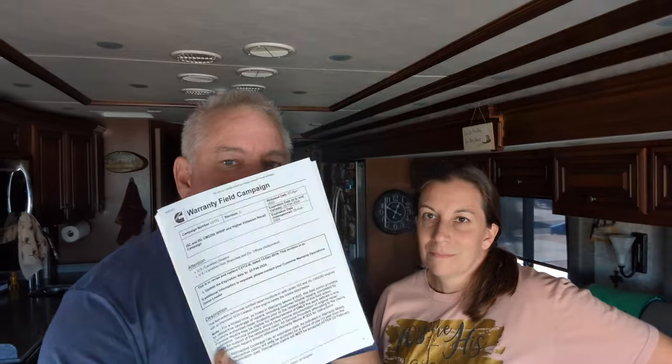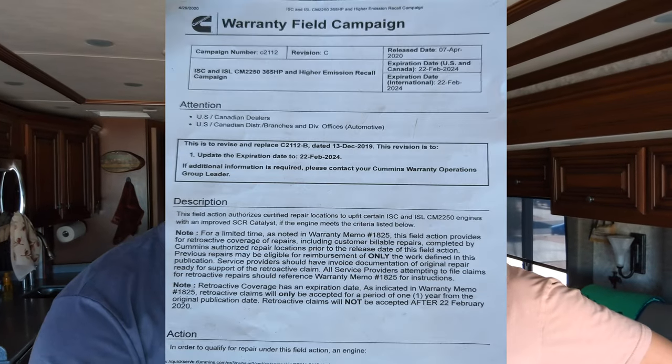All right. So we actually made it to Mesa. Yahoo! However, with the new motorhome, there is an open warranty-filled campaign. Basically, it's a recall. Well, not quite a recall, because if you don't know about this, it's not going to get taken care of, because they're not going to send anything out to you. I found out through another YouTube channel, and I will put a video clip and some pictures up on this and a link on where you can go get it.